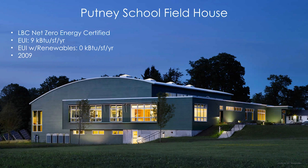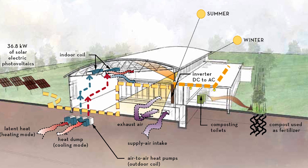Our first major net zero project was almost 10 years ago. It's been net zero for 10 years. Its EUI is one of the lowest anywhere in the country that's documented. It's 9, which is very low. It also was LEED Platinum. It has air source heat pumps and a lot of energy conservation. It's on a north-facing hillside because that's what made sense on the campus, locating it at the heart of the campus. But it does have passive solar.